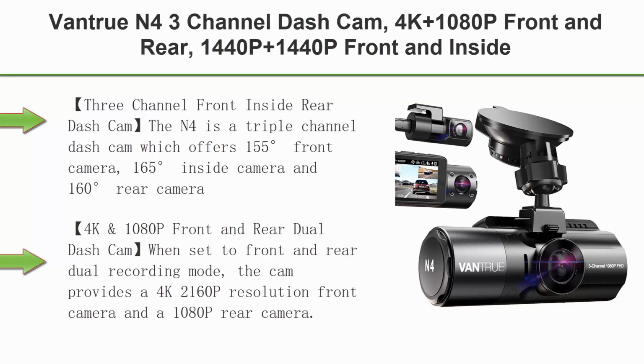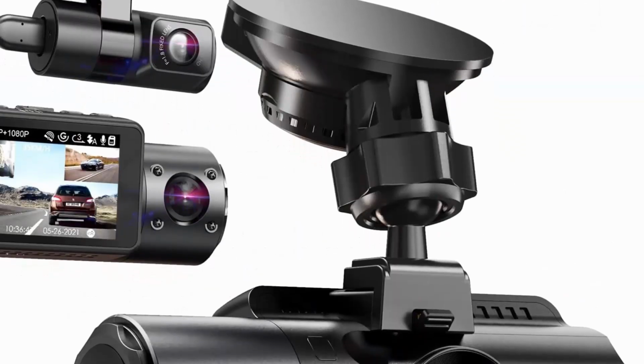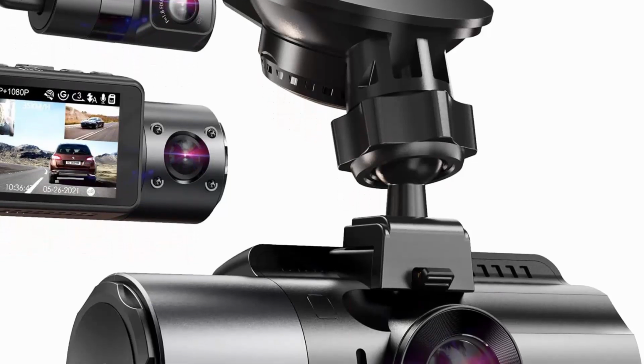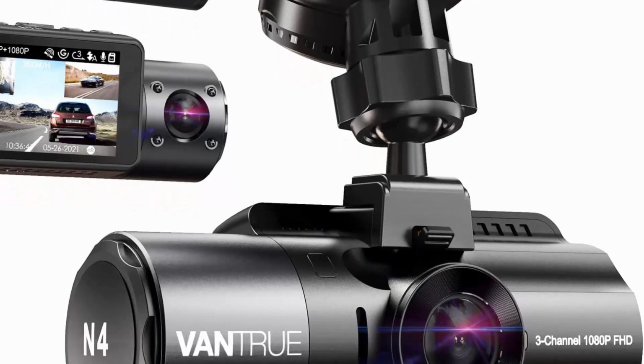Top 6. Vantrue N4 3-channel dash cam, 4K plus 1080p front and rear, 1440p plus 1440p front and inside, 1440p plus 1440p plus 1080p three-way, triple car camera, IR night vision, 24 hours parking mode, support 256 GB max. 3-channel front inside rear dash cam?